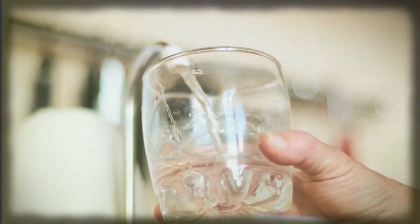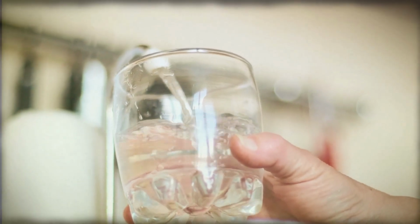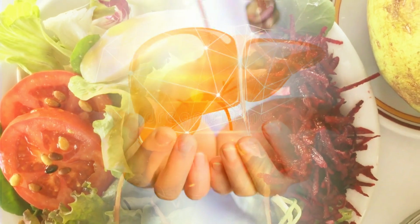Drinking plenty of water throughout the day helps flush out toxins and supports general detoxification processes. In addition, adopting a balanced diet that includes foods known to promote bile production, such as beets, artichokes, and leafy greens, can help support digestive health and alleviate these symptoms.